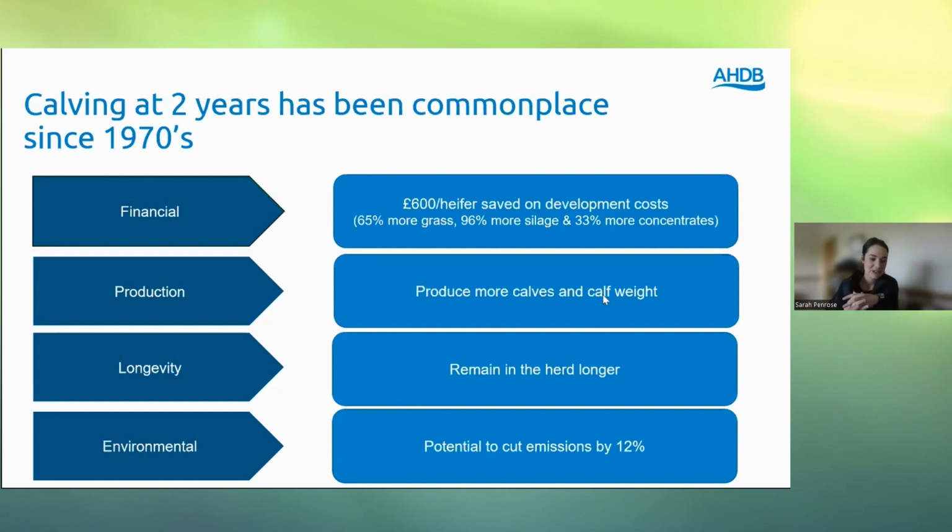And really, there are so many positive reasons for calving at 2, and these are outlined in this slide. So first of all, financial. On average, you're saving £600 per heifer by calving them at 2 rather than 3. And some really good research in Ireland has found that heifers which calve at 2 actually consume 65% less grass, 96% less silage, and 33% less concentrates than those that are calving at 3. So lots and lots of reasons to be calving at 2.